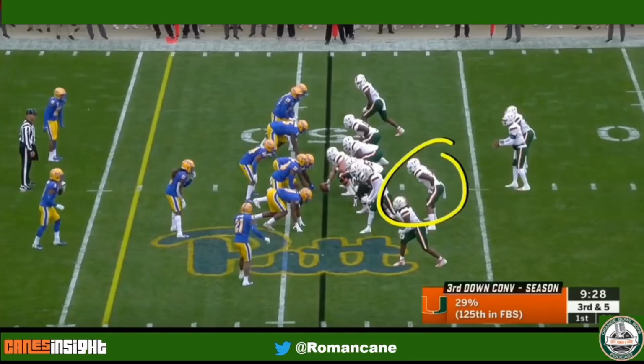You see the graphic at the bottom of the screen and it tells the whole picture. Miami's 29% on the year on third down conversion rates, which is good for 125th out of 130 FBS schools in the country. You see Brevin Jordan highlighted at the bottom of the screen in a bunch set. This is 11 set personnel. So let's go under the hood and find out why this play also misfires on third down.